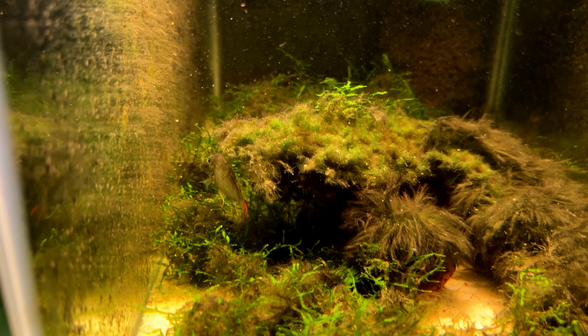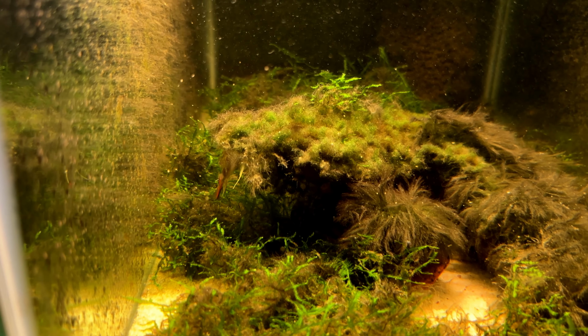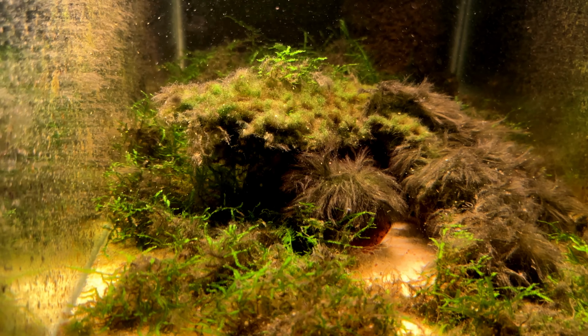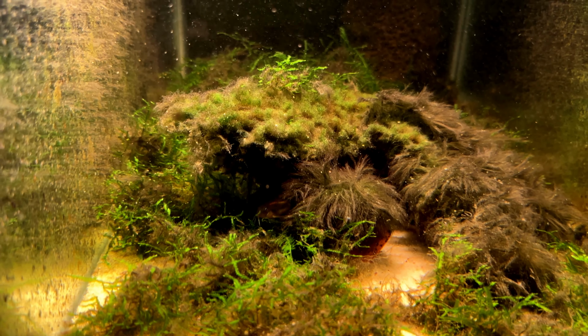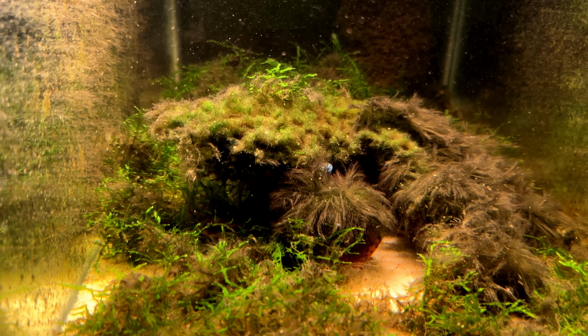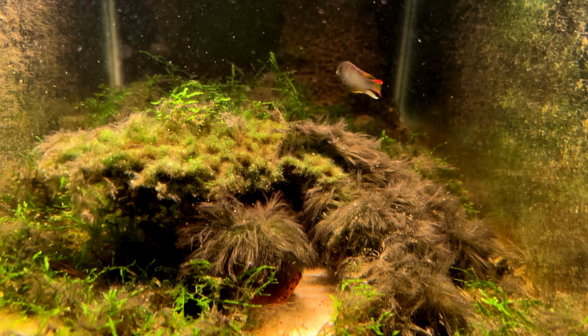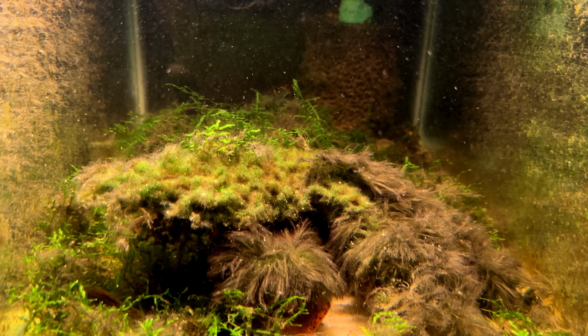And when I say they're robust, I have kept these down into the low 70s. This tank is in the bottom of the rack, which usually hangs around 70 to 71 degrees. And they can also go up to 84, so really good if you want to put them in a discus tank. They can handle that warm water, no problem.